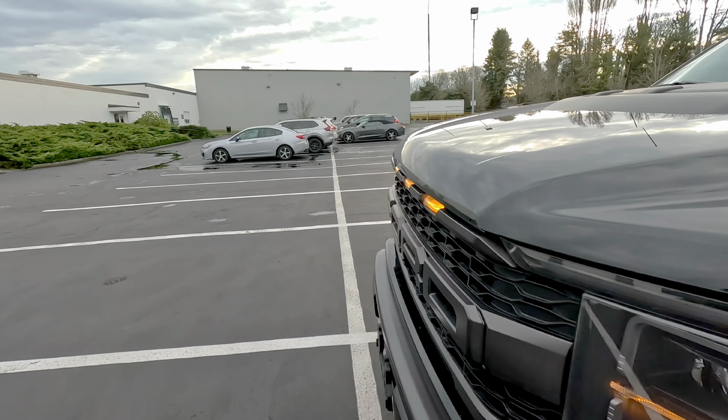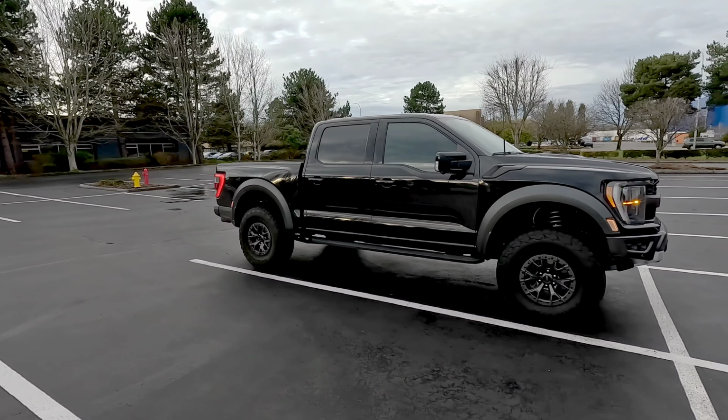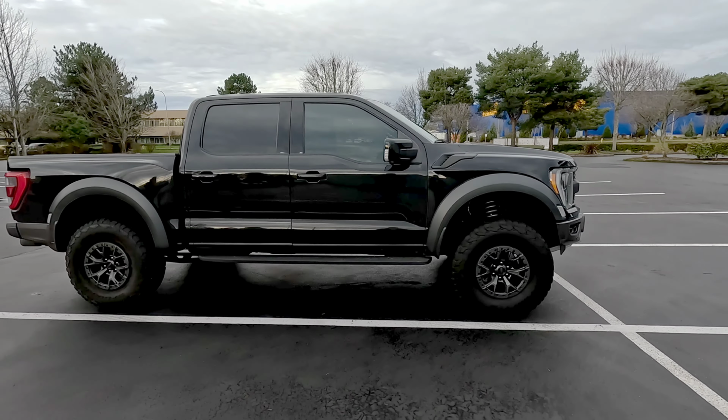I'll be back again once we get the wheels on. Unfortunately, the wheels did not come yesterday. They're still in Montana. I think FedEx ran into some snow or some icy roads, so they're still delayed. I keep checking every hour, but unfortunately they're not here yet.